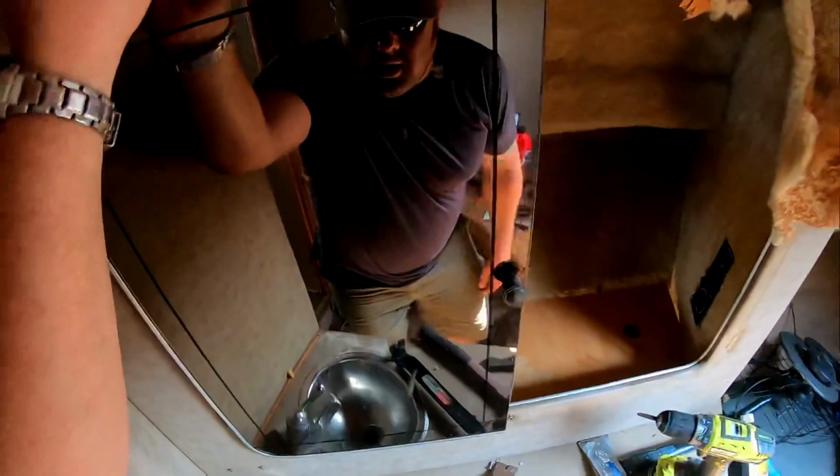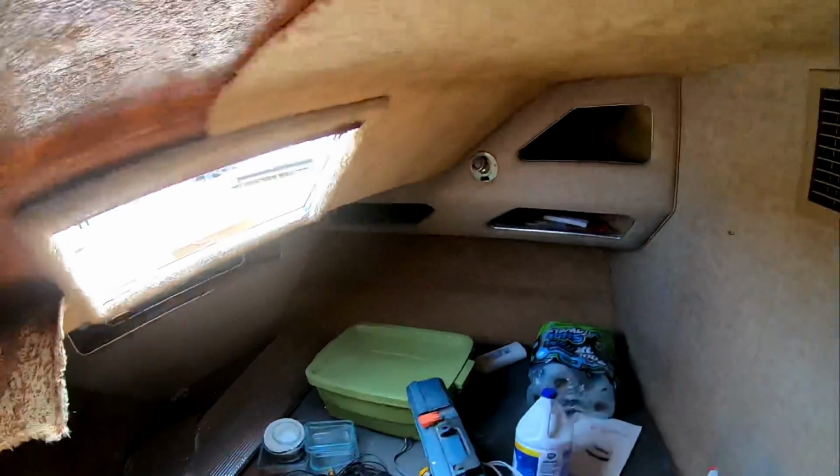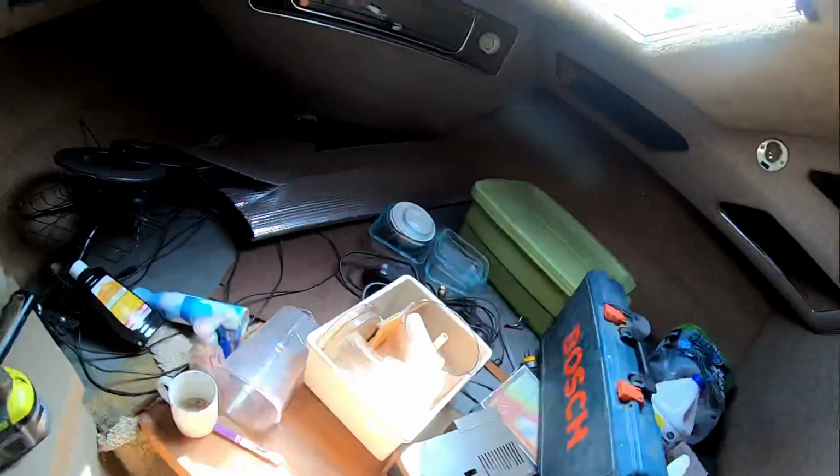That is a mirror right there, ladies and gentlemen. There's really an uncomfortable amount of mirrors in this V-berth up here. You got this one. There's one right by the bed. I'm surprised these kinky folks in the 80s didn't put them on the ceiling in here.